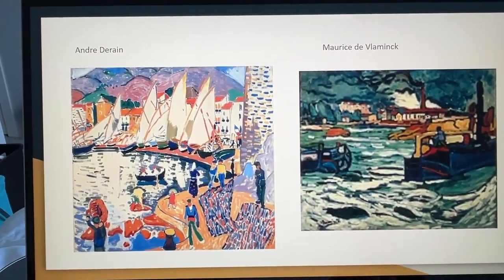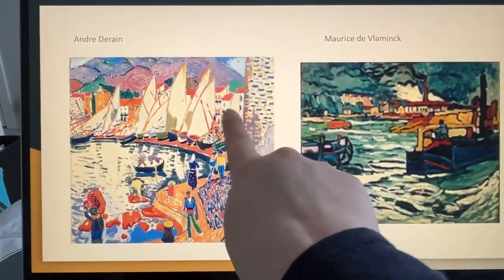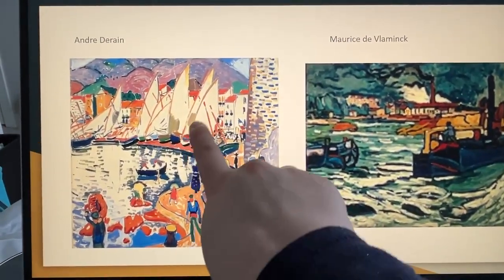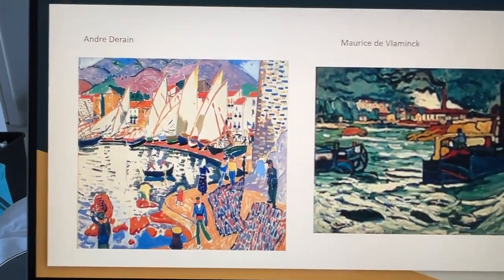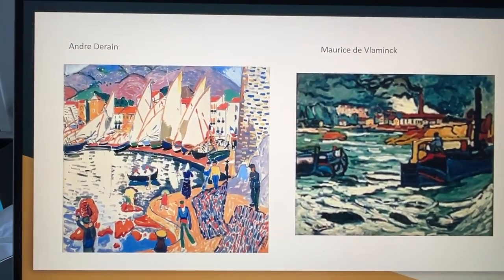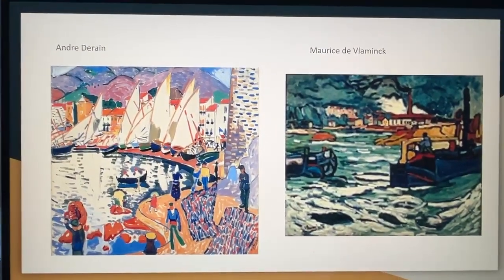And Andre Derain. His is actually pretty cool. You can see these tube-like paint strokes again. And then, of course, some brush strokes to make the sails in the water, and just a mixture of the different paint strokes in this one makes it a little more lifelike.